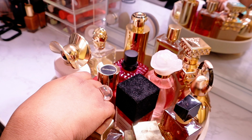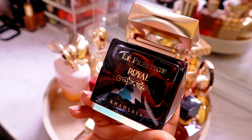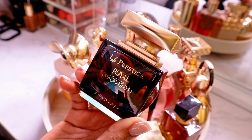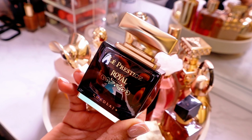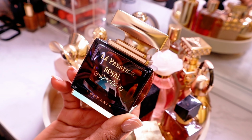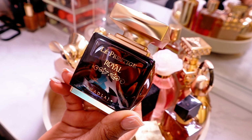Okay, so starting off in this bottom corner, we've got this one called Le Prestige Royal, and this is from Cadlage Perfumes. I love this bottle. This bottle is très bien. This is a unisex fragrance. It's inspired by Hibiscus Mahajad by Maison Crivelli. And I actually have Hibiscus Mahajad, and I find that to be a little bit challenging to wear. I find this one to be a lot easier to wear.